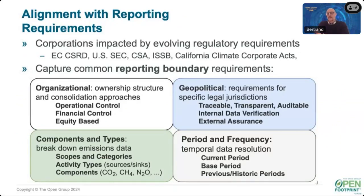So I'm going to give a very quick overview of some of the top level requirements and priorities that the forum has set, as far as updating the model and now working on its actual implementation. One of our main priorities has really been alignment with the emerging set of reporting requirements that Jim has alluded to, right? They're quite rapidly evolving from a variety of jurisdictions, from the European Union, the European Commission, CSRD, through to California and state level acts in the US.